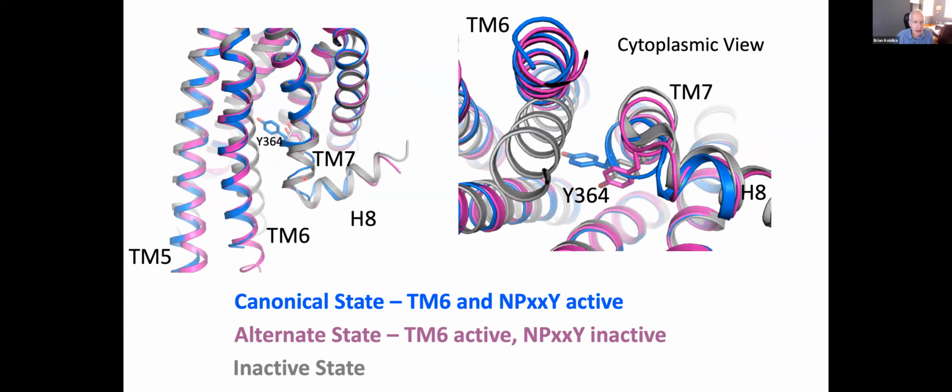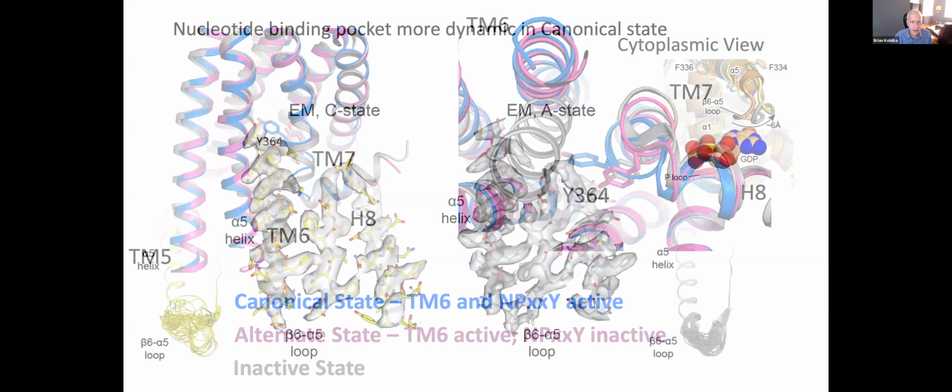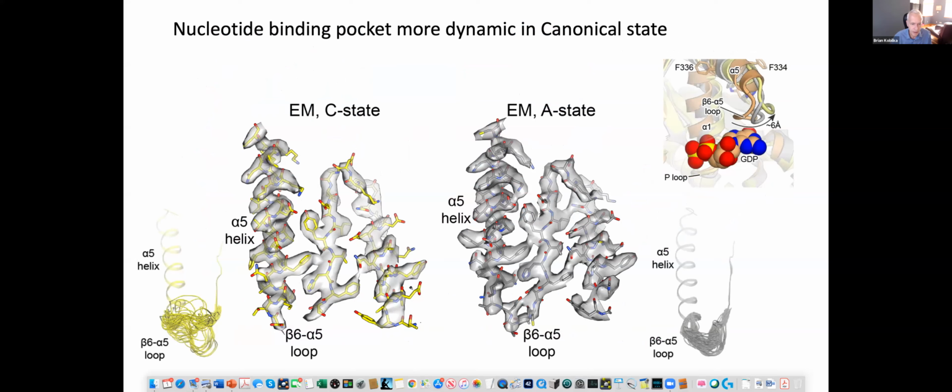We also observed that the alternate state had only one of 2 common structural changes associated with activation. So the first structural change is this outward movement of TM6 that you see in the red and blue conformations, and the other is an unraveling of the helix at the end of transmembrane 7. And you can see here the blue, this is a tyrosine. The blue is the active conformation, and the gray and the red are the inactive conformations. So the canonical state has both in the active conformation. The alternate state only had TM6 in the active conformation, but the TM7 state is in the inactive state. So it's partially activated. Another important component of the G protein is this beta 6-5 beta alpha 5 loop shown on the bottom here.